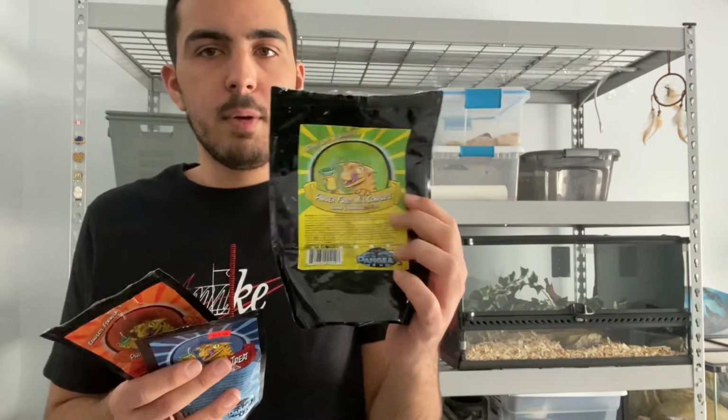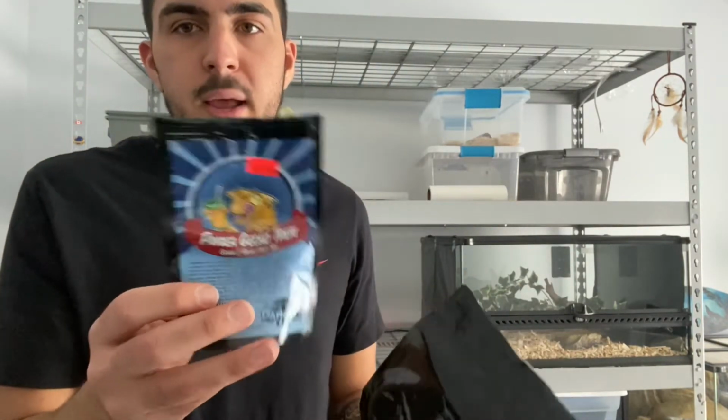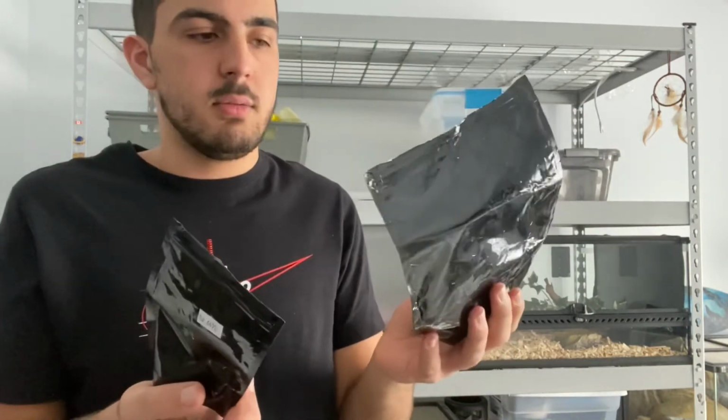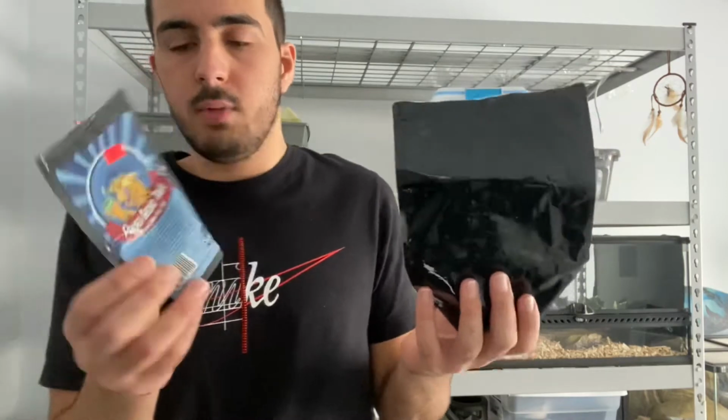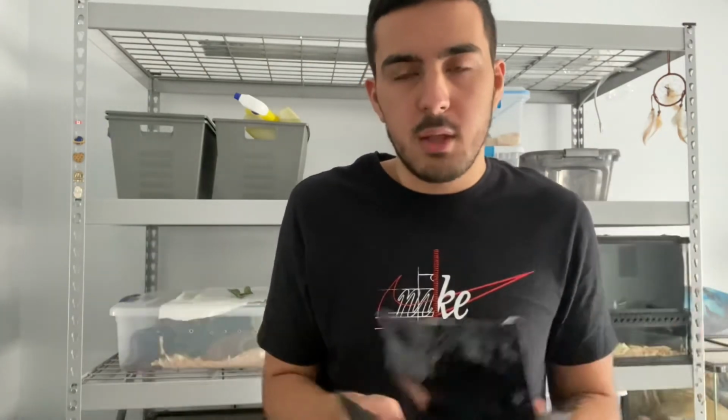There's banana and papaya. That's a pretty good flavor. My Crested Gecko kind of likes it. This one here is also banana and papaya, but I guess they changed the packaging because this one was bought like maybe 6 months ago and this one was really recent. But yeah, both banana and papaya. My gecko kind of likes them. It's okay. She does eat it when I offer, but the bowl is never clean. There's probably only like a couple licks taken out of it.